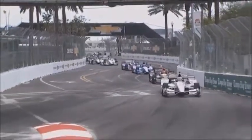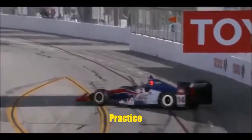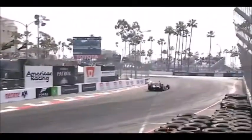Look how bumpy and narrow this is, and plus they're on cold tires. You can see the collision happening back there already. Graham does a great job of keeping the car in point. It looked like the rear end stepped down on the 14 of Carlos Munoz, and he may have gently nudged that outside retaining wall, but he was able to continue on.